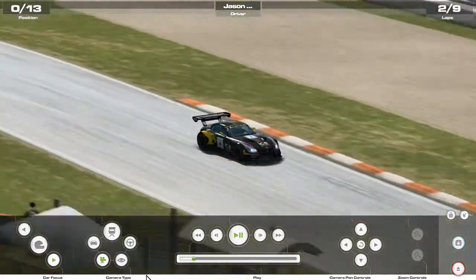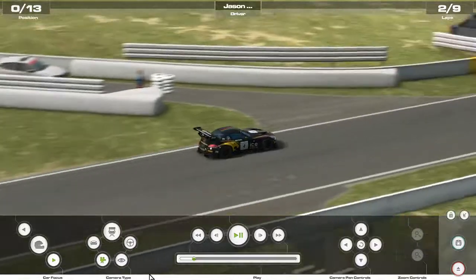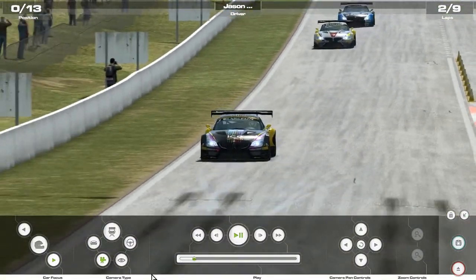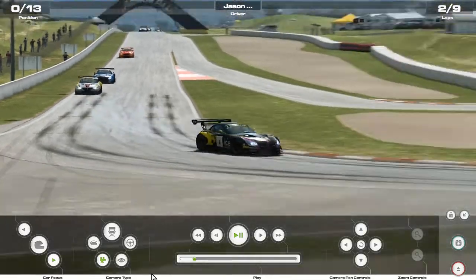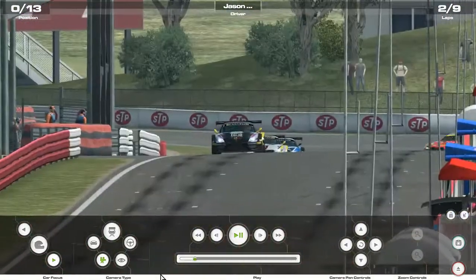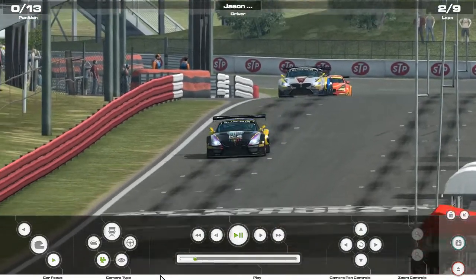Bathurst, by the way, just an absolutely fantastic track. If you've never tried racing here, you do owe it to yourself. It's incredibly challenging without having the frustration of, say, a Macau to destroy you. But that middle sector is very tight.